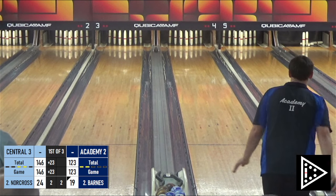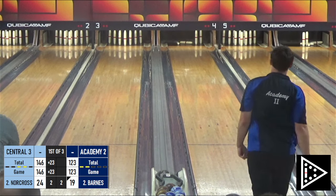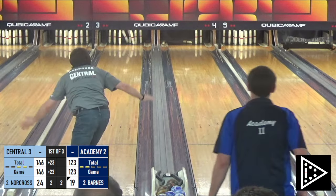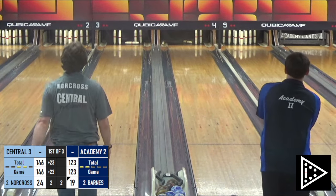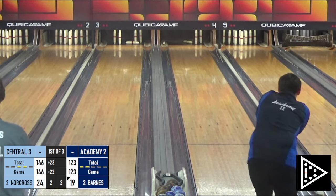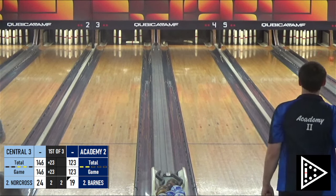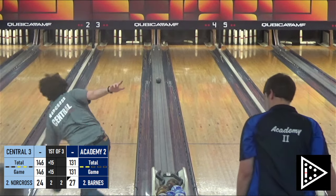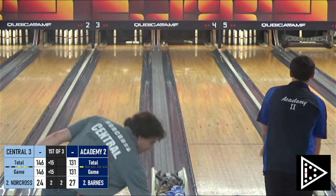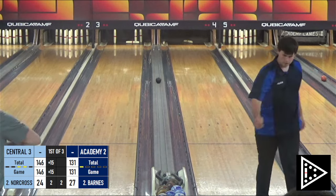Norcross had 346 and 350 in his last 2 weeks. All of Central 3's matches have been home up to this point. Barnes drops 8 in the fill. Norcross can't get the time of day from lane 3. Evens up 2-4-6-10. Barnes just wide of the 6th pin. Third ball's coming up. And a 10.